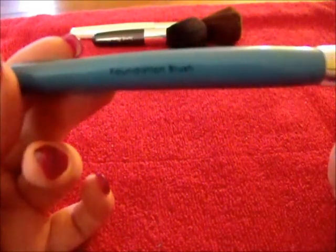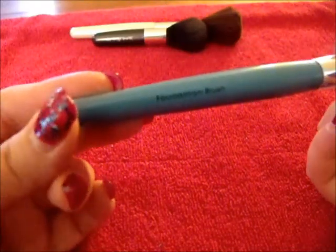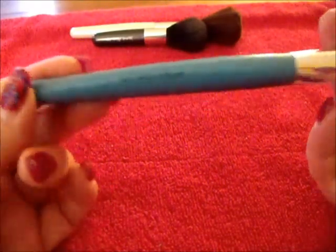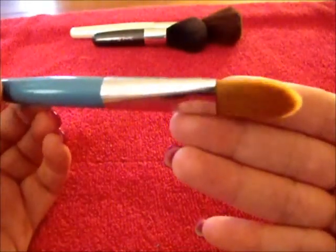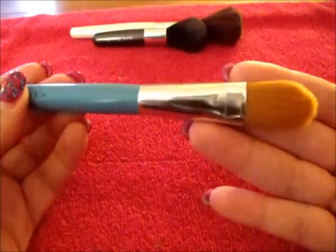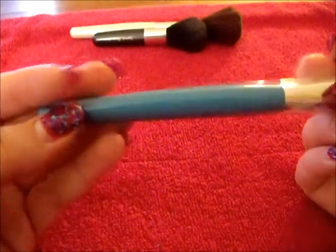I have not used it yet. I needed a new one because my old one was getting really dirty and nasty. Even though I clean it and everything, it's still stained and stuff. So I went and bought me a new concealer brush from my local general dollar store.